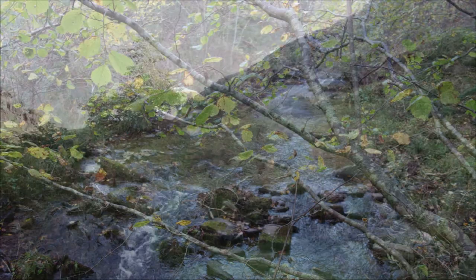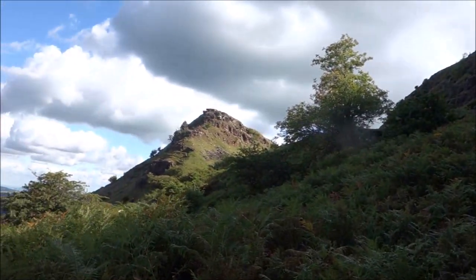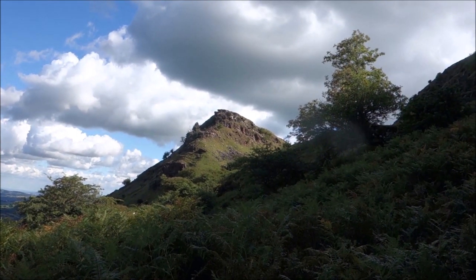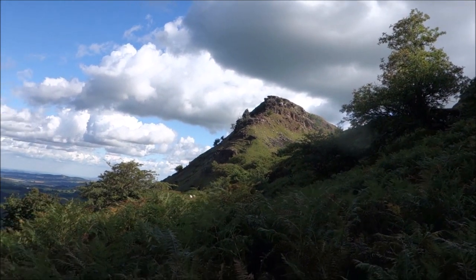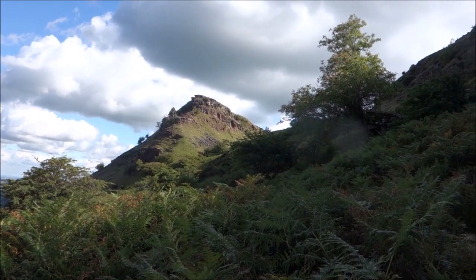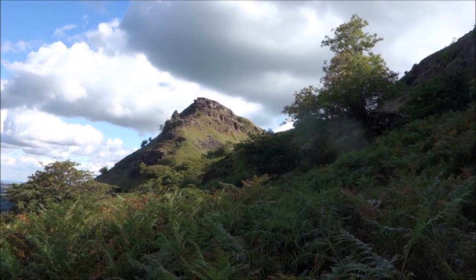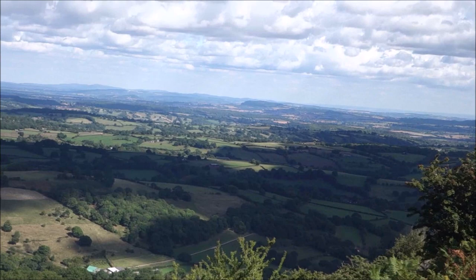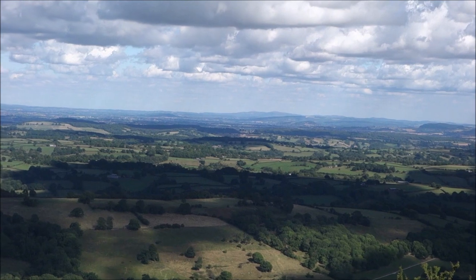And of course, I've got to a point now where I can share with you exactly where we are, because the view east to our left is spectacular. Check this view out. Just steady the camera for you. Here we are. That's Herefordshire looking towards the Malverns. You can see the Malverns way in the distance.